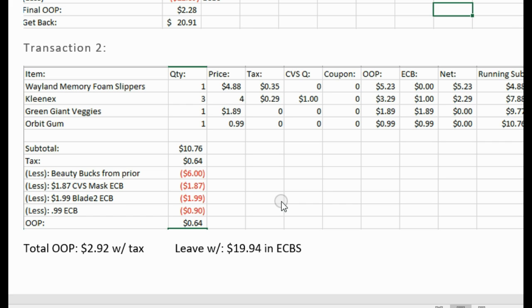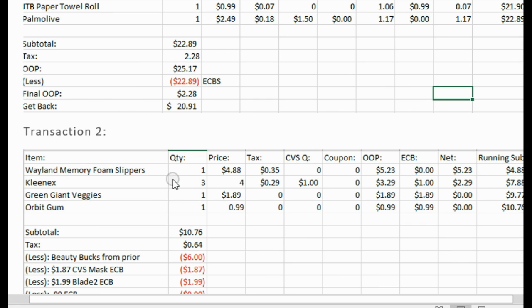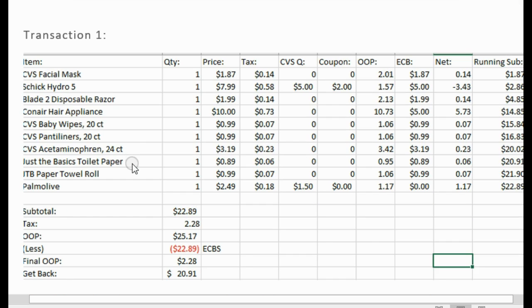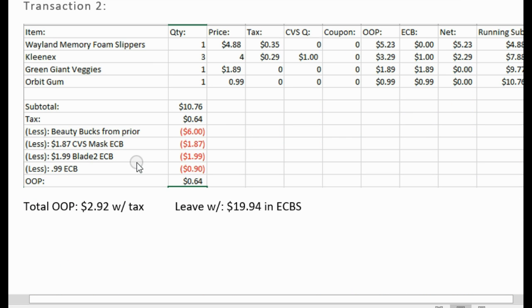That is definitely a little bit of a step down from what I had. I definitely had more. I think I had $30, so I'm going to leave with a little bit less. But I'm happy with it because I'm getting things that we need, like the Kleenex and the slippers and the Palmolive and just things that we can use, and the curling iron. That's phenomenal to me, to walk out of CVS paying $2.94 or $2.92. You just can't beat that. It's a phenomenal price. So that is my CVS plans.